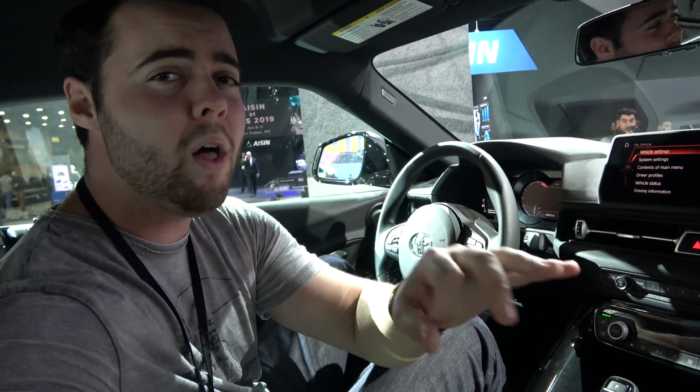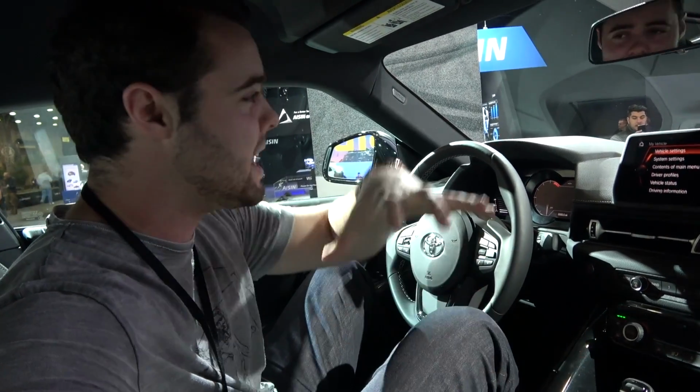Adaptive dampers. It comes with faux suede seats, as well as automatic emergency braking. In case you're going along, not paying attention, the car senses there's a vehicle stopped ahead, it will actually apply the brakes and bring you to a complete stop. Very handy. For $2,460 as an option, you can get navigation and JBL speakers.